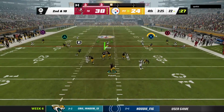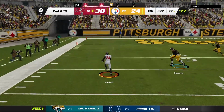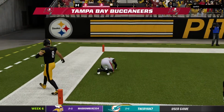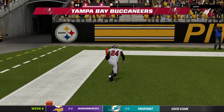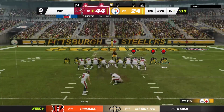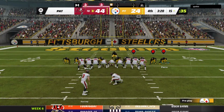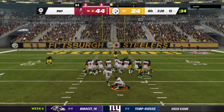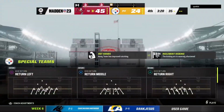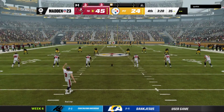Throwing again on 2nd and 10. Pickett. And his pass is intercepted for the 4th time today. Carlton Davis picks it. And it's a pick 6. He brings it back to the house for a Buccaneer TD. Succop for the extra point. And the lead now to 3 touchdowns at 21 points. It's the score. Buccaneers 45.